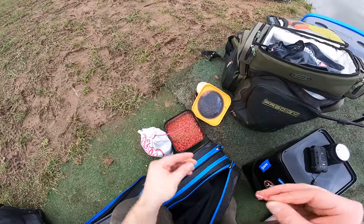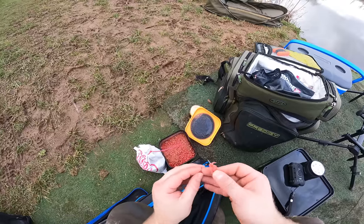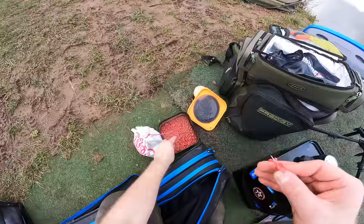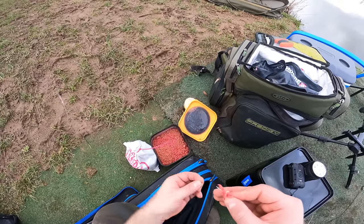Again, just try not to burst them. This is just going to give it some movement and hopefully attract us a fish in. Putting loads on here, just accounting for the fact that some of them are going to come off.